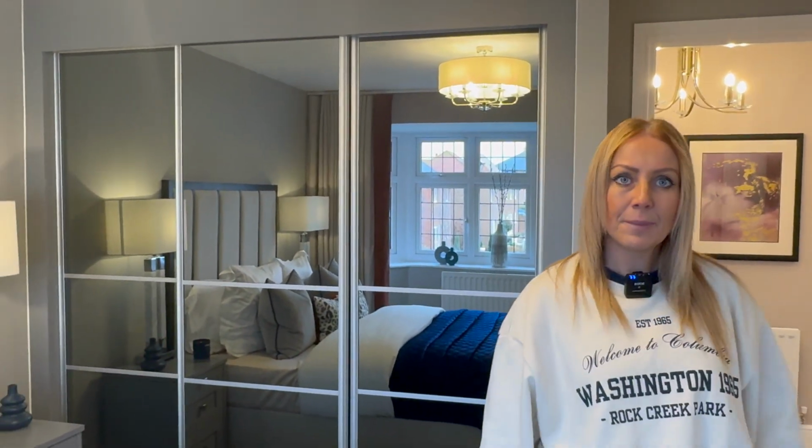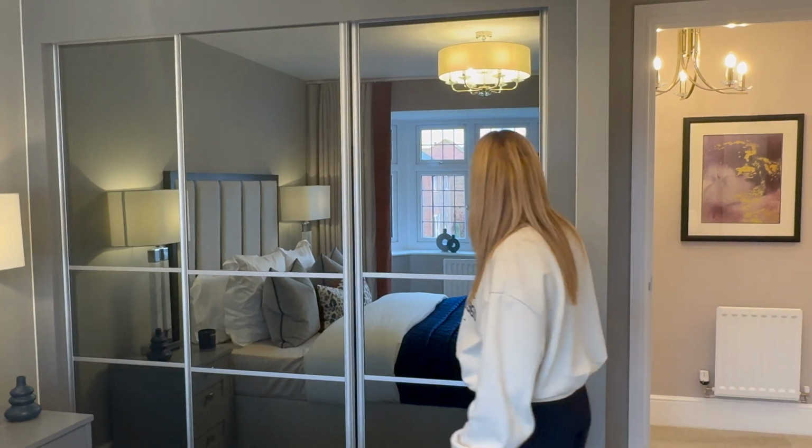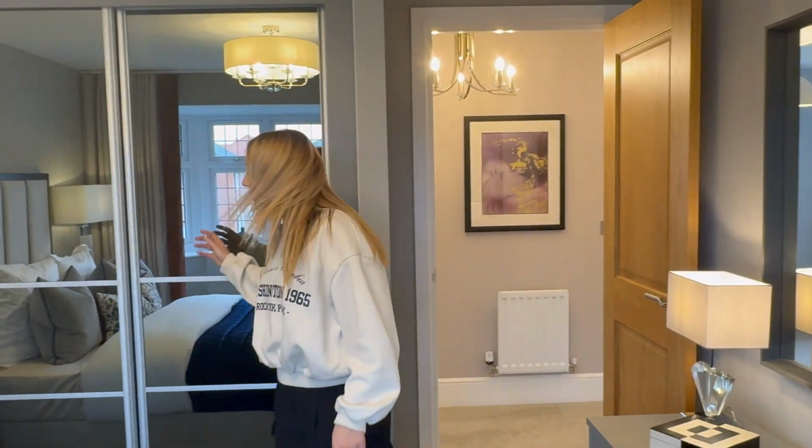And I'm just looking at that glass. It looks like it's smoked. Yeah, I think it is tinted. Yeah, it's tinted, isn't it? Makes me look more tanned.